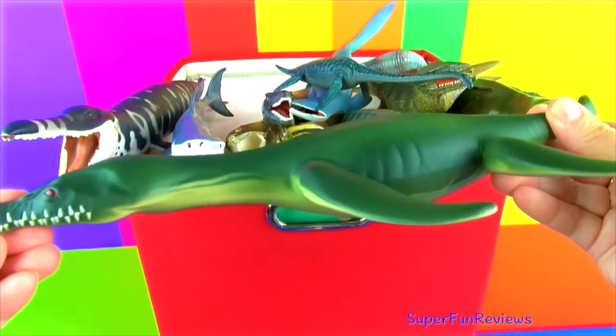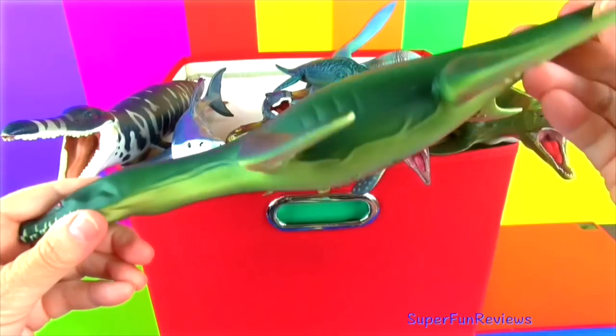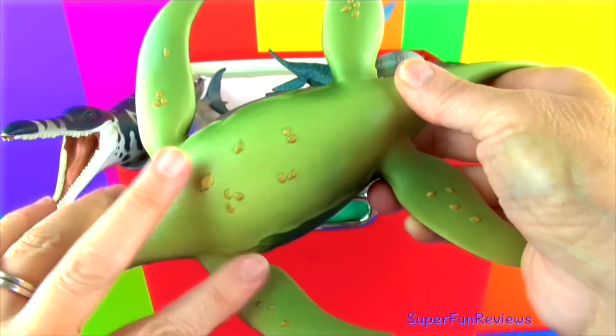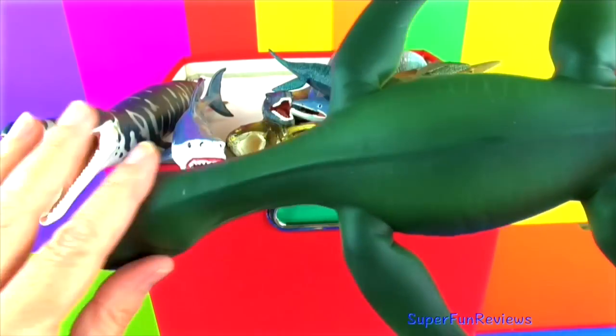Rhomalesaurus could grow to 20 feet in length. It ate fish, squid, and other aquatic reptiles. It had a large head and numerous sharp teeth. It is a plesiosaur and had a good sense of smell.